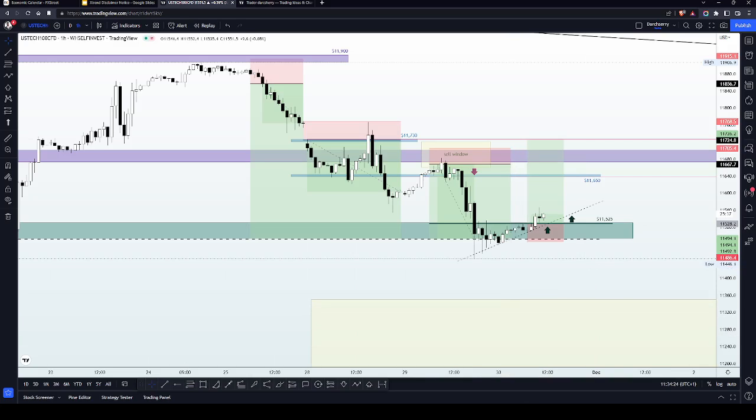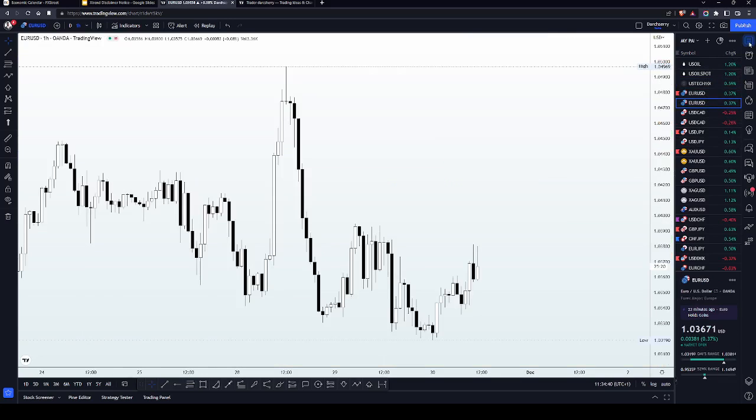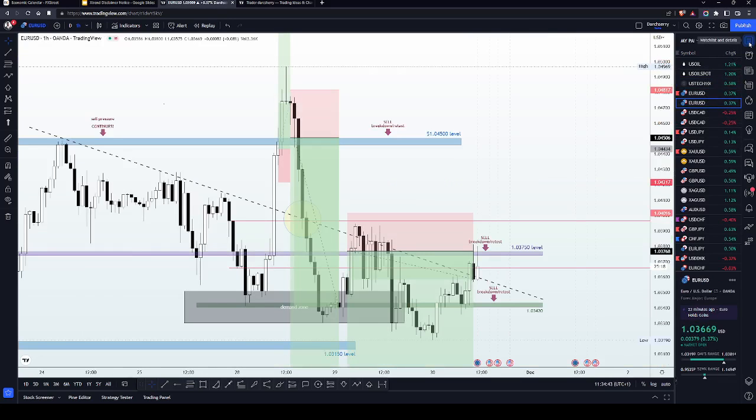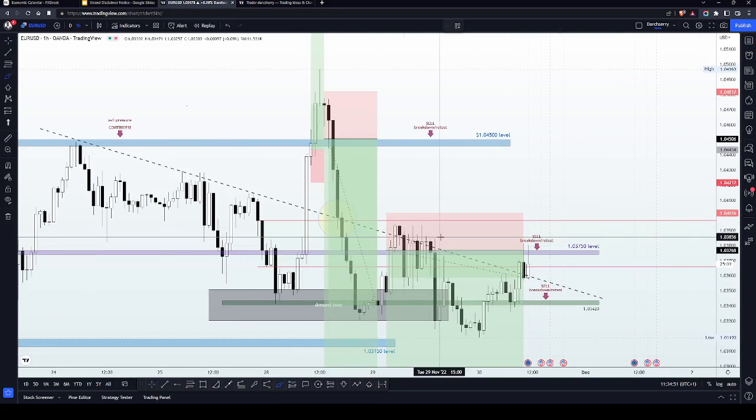Well, I guess in the absence of any questions, I want to assume we are on the same page. So I have no choice than to move on to the next pair. The next pair we are going to be looking at today is the EURUSD, and on the EURUSD we've been caught within a consolidation phase right now between the 1.03750 level and the 1.03420. This is what we have here.